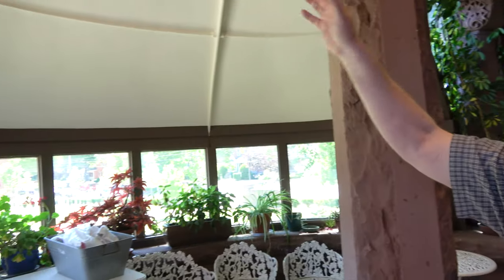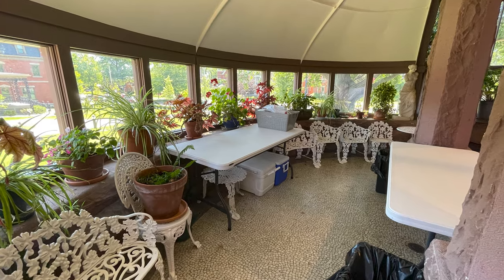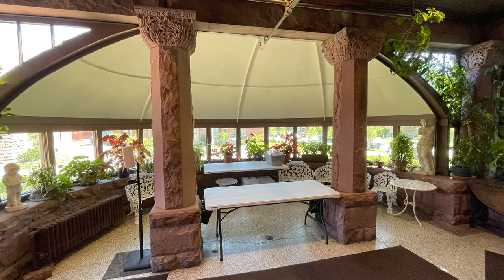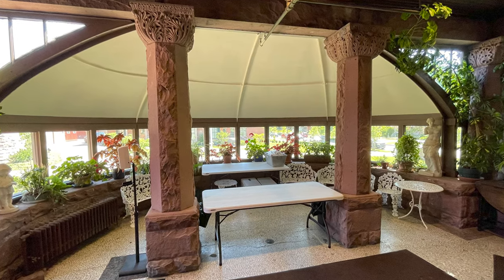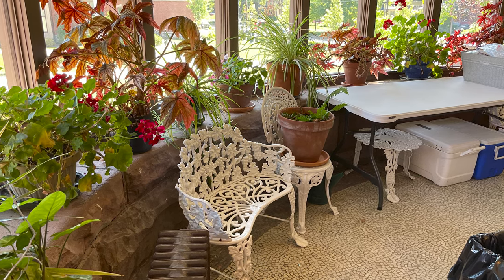The glass was replaced by the school district about 70 years ago, but this was just a packed greenhouse of plants and flowers. We now use it mainly for when we're having events here. This is used for refreshments and whatnot.